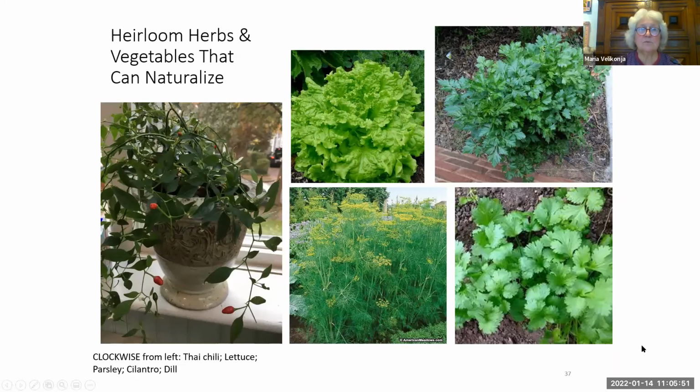There are a number of heirloom herbs, also vegetables, that I mentioned a few of before, that can naturalize, meaning you can leave them in the ground and the likelihood is that they're going to come up on their own next spring. Thai chili, that one is kept in a pot to use year round. Lettuce, that likely won't survive the winter. There's parsley, cilantro, and dill will likely come back the next year.